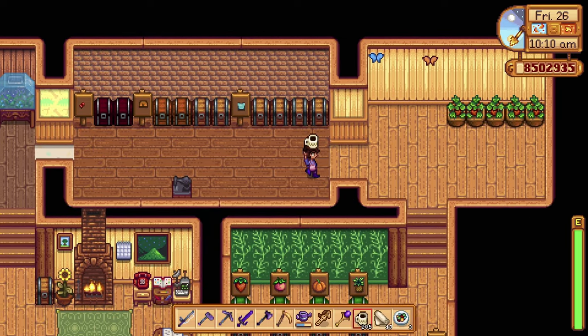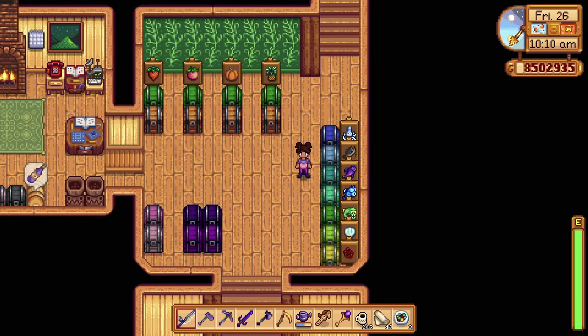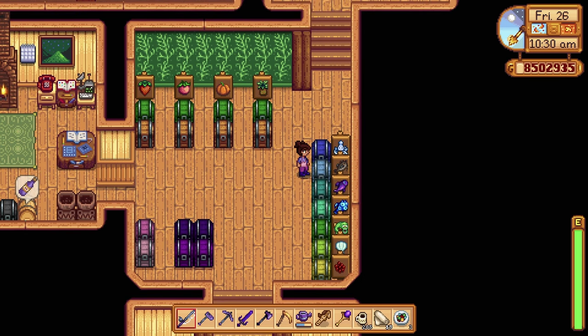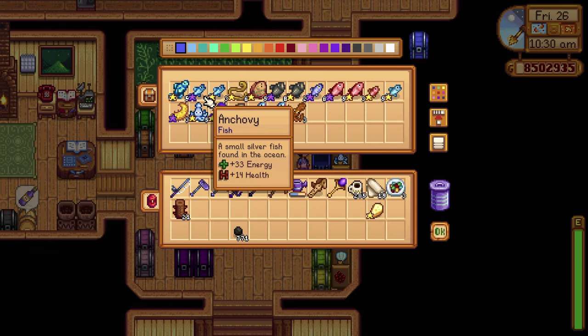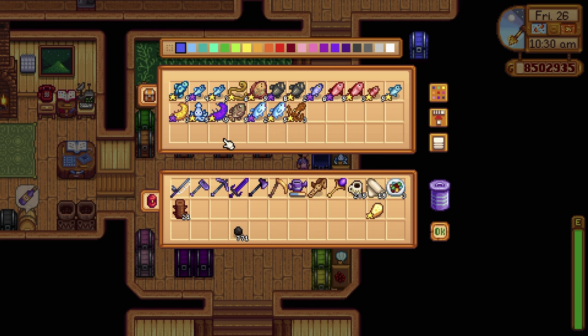Nice. And so our next thing that we're gonna do is get some fish. So this is where I like to keep all of my fish. Nothing crazy here, is it? The only thing is I wish that I didn't have to use these because I like to keep like 5 of each item, but whatever. So first thing we're gonna need is either a sea cucumber or a super cucumber. And it looks like we have more super cucumbers than regular ones. So I'm gonna use a super cucumber for that one.